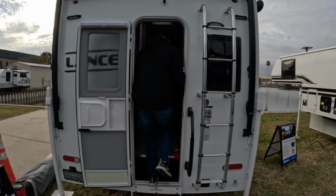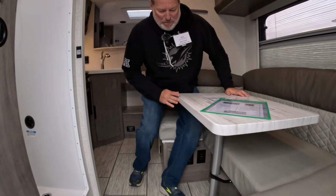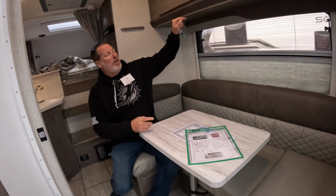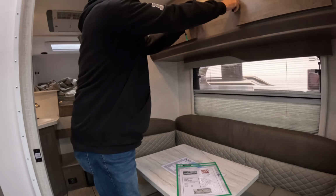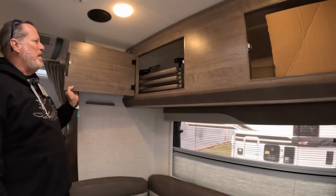First thing I noticed when I'm coming in here is it's got the same floor and U-shaped dinette that we've seen in the other models. Now this is a little different. It does not have that cargo system over top the metal. It's got actual cabinets, wooden cabinets here. Now we are not big fans of these hinges.